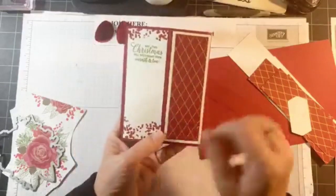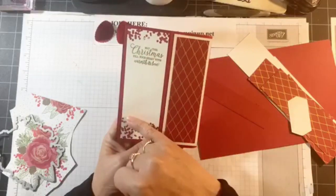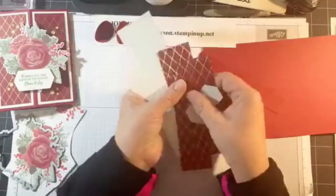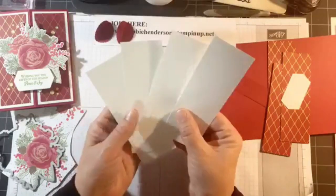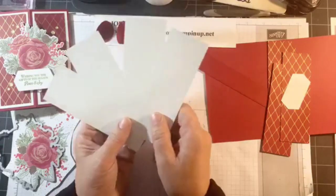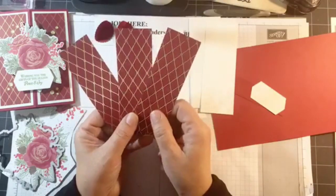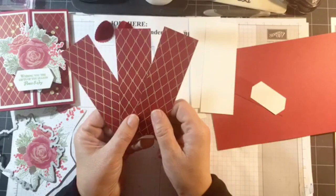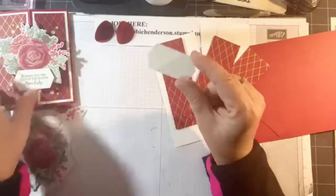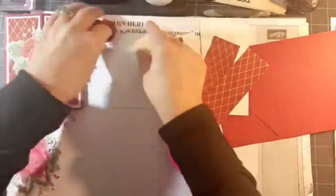When you flip it on the back, this would be your signature panel. So I left one with just the white so you could do your little note on the back. So you need 4 pieces of white, measuring 5.25 by 1 7/8, 3 pieces of designer paper, 5 inches by 1 5/8. And then I've gone ahead and cut the little label that I did my sentiment on with Whisper White.